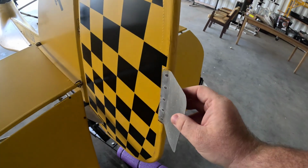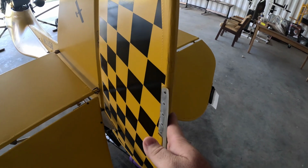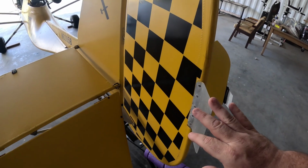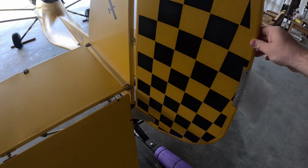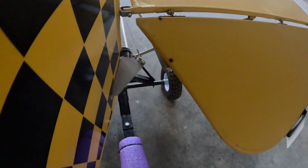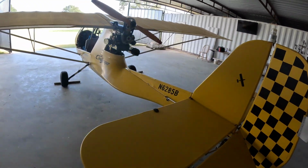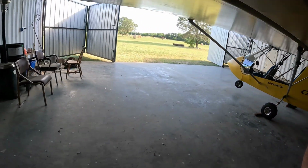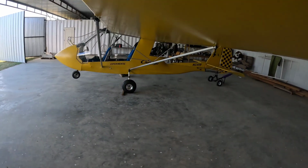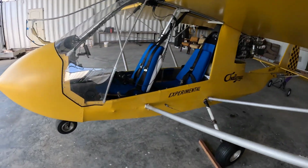But we have this trim tab here on the rudder, and so basically I was telling him, you just need to bend it out more, so that you're not putting as much pressure on your right foot, trying to keep the rudder over to the right. The other thing you can do too is, obviously there are some adjustments that can be made here and in the cockpit. I've never had to make any. This plane's been dialed in. So to answer your question, yes, the guy who messaged me, and maybe anybody else who's watching this YouTube video, a Challenger is good for fat people.